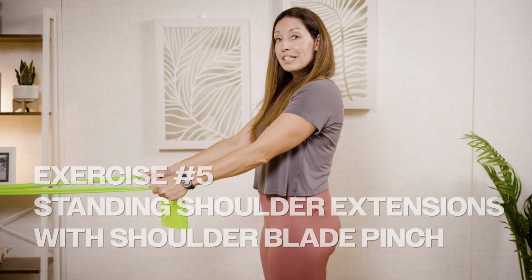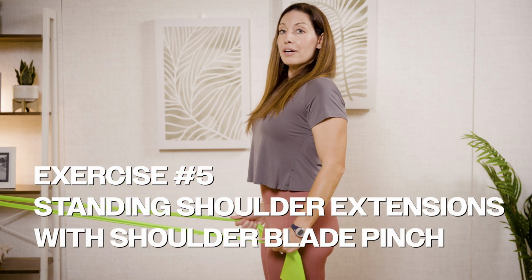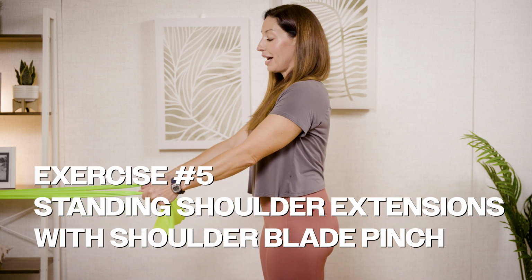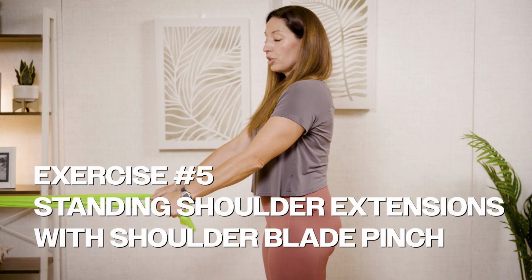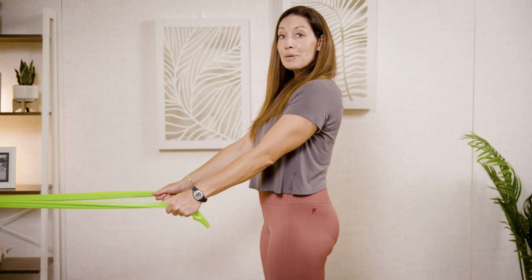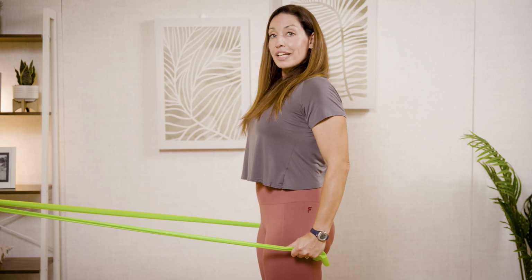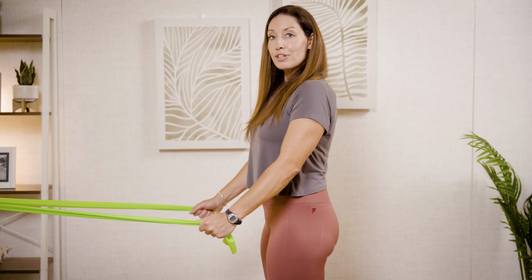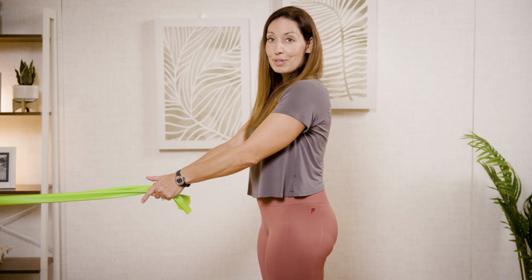The next exercise that I would also have you do is almost the same thing. You're going to take those resistance bands, and this time you're going to pull down towards your hips, and I want you to squeeze those shoulder blades down and back. This one is a little bit more difficult, so you might have to loosen up on your band a little bit. And again, lead with those shoulder blades down and back, pulling towards your hips. Hold for 2 to 3 seconds, then come up. And I would do 3 sets of 10 with this one as well.